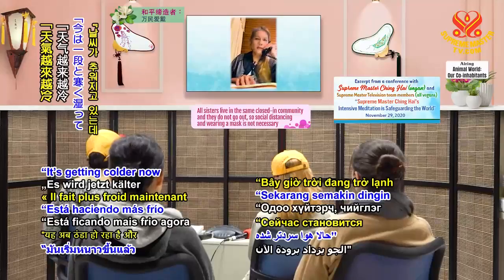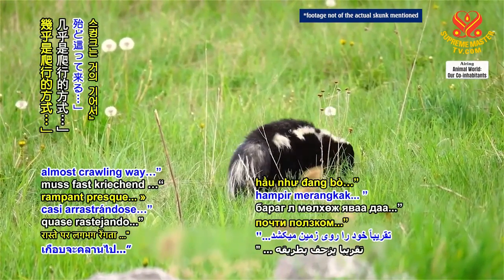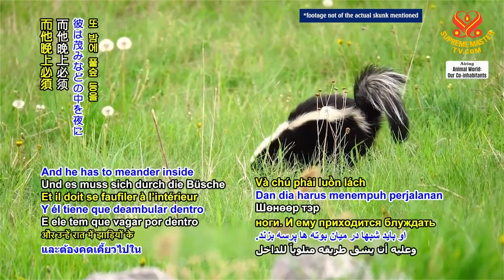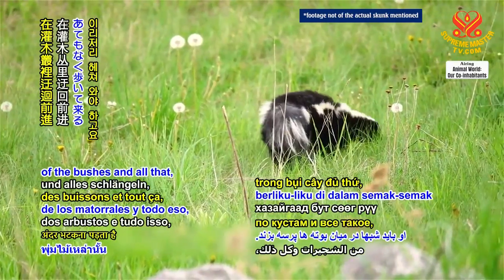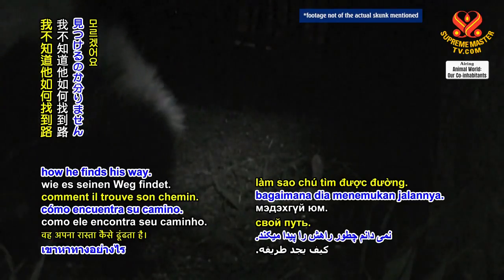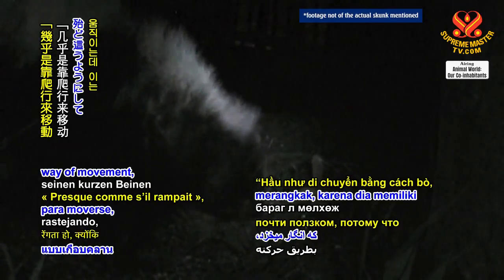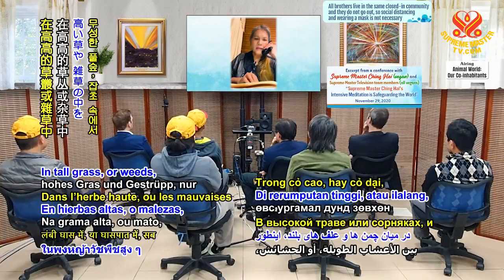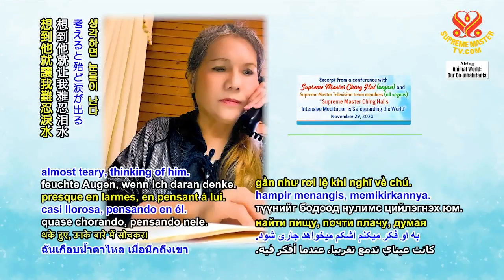It's getting colder now and wet. Poor skunk, almost crawling away because he's got very short legs, and he has to mend the inside of the bushes and all that at night, yeah? I don't know how he finds his way. I feel sorry for him. Almost by crawling way of movement because he has short feet, in tall grass or weeds or just to find food, almost teary.